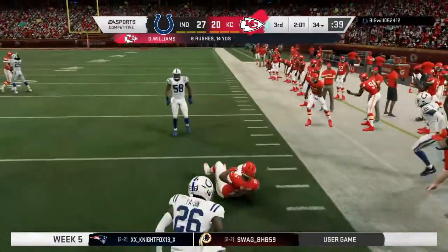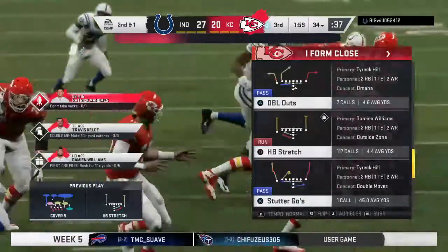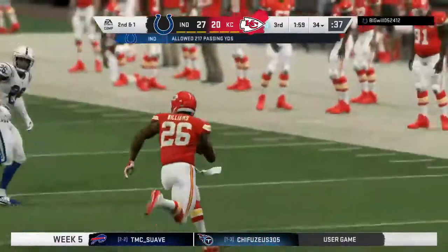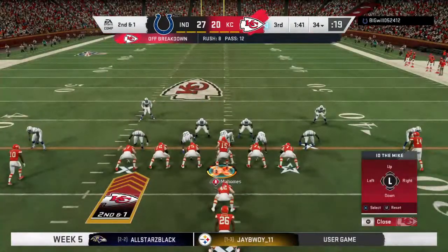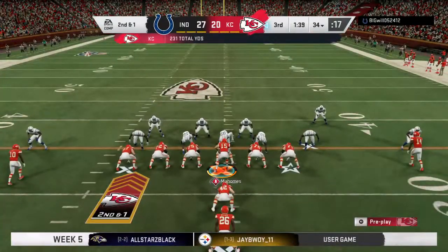They're going to get 9 here on 1st down as he gets this one up to the 34-yard line. 9 yards is the pickup there, and they'll have a 2nd and 1. Maybe a good spot to take a shot. Here's 2nd and a yard from the 34.